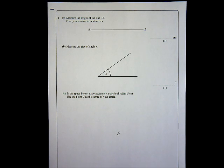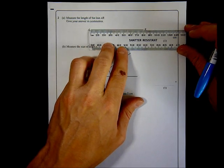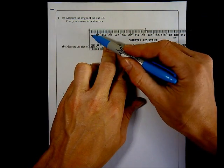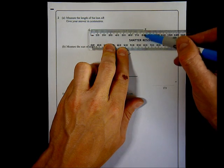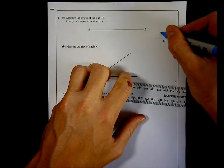On question number 2, in part A, I'm asked to measure the length of the line AB and give my answer in centimetres. So I'm going to take my ruler and place it on the end of the line at A and work my way along to the end of the line at B, and I can see that that is 80 millimetres on this ruler, which would be 8 centimetres.